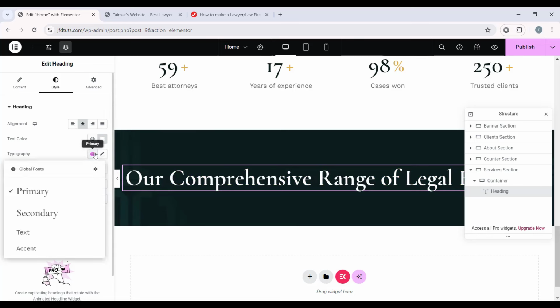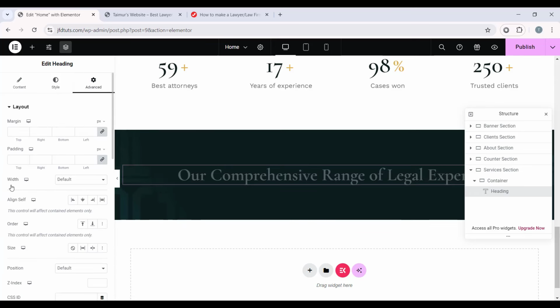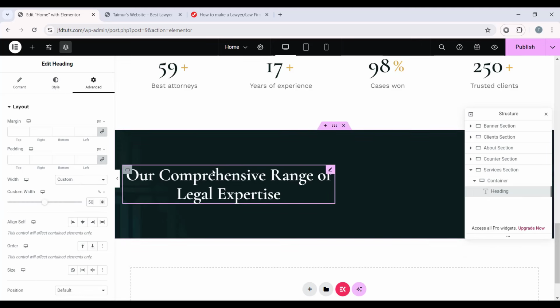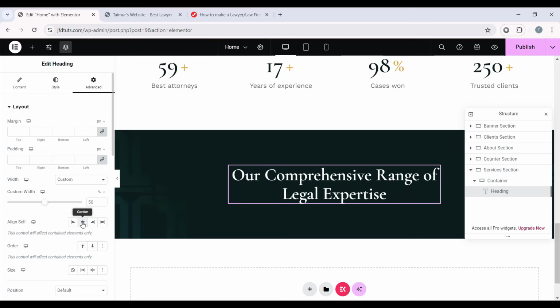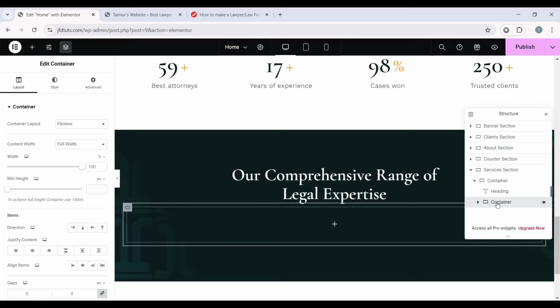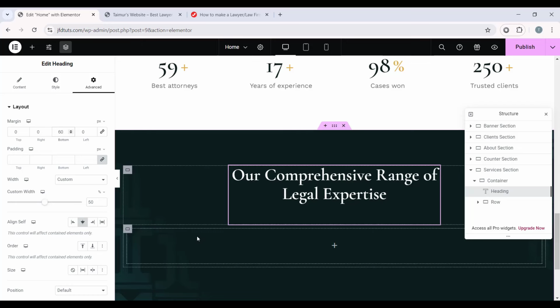Then typography, let's make it secondary, and then let's go to the advanced, and under this width, first of all select this custom, then make it 50%, and it will be like this, but we have to make it centered again because we have used this custom width. So let's click on this align self center. Alright, now after this heading, let's add a new container, and I'm gonna rename this container row. And also one thing on this heading, let's add a little bit of margin from the bottom, like 60, and it will leave some space.